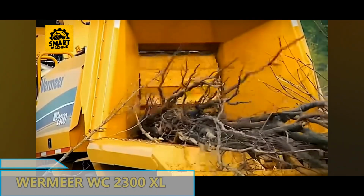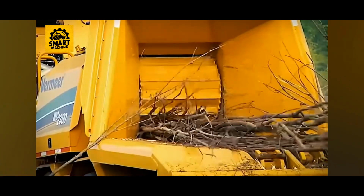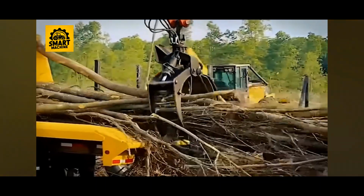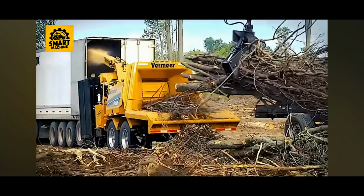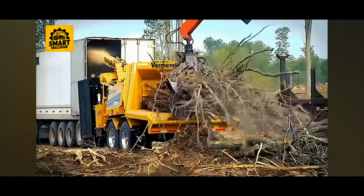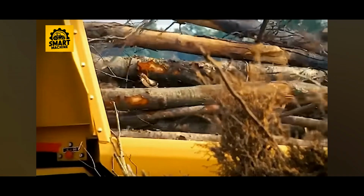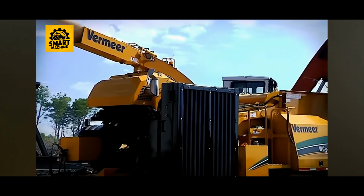This is the WC2300XL whole tree chipper, a powerful solution for producing wood chips through its variable speed, dual-lined conveyor chains, and smart crush technology. It is able to handle materials in the best way possible. Using this machine guarantees the production of a valuable end product from log or slash. Parts of the machine that wear off easily are also replaceable, which makes maintenance easier too.